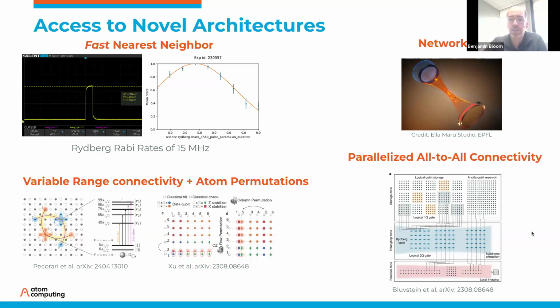And of course, there's been lots and lots of excitement around what I would call parallelized all-to-all connectivity. You take many of these same properties, the fast gates, the ability to move atoms around, and other trapping techniques I'll show, and you combine them so that you can pick up and place huge numbers of atoms simultaneously into different zones and actually do gates in one zone, readout in another zone, and so on and so forth. I think all of these together are kind of unique to neutral atoms. There are variations on these same things in various different platforms, but with neutral atoms, there's almost an infinite amount of choices you can make on the kinds of systems you want to build. And so it's an exciting platform to build off of.